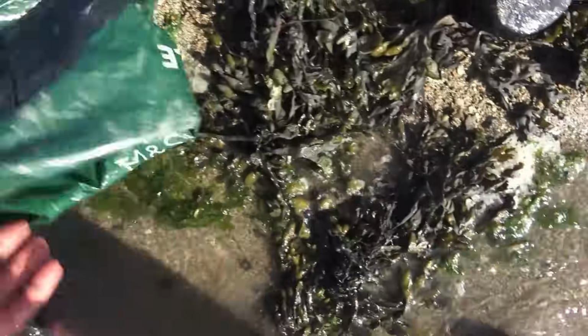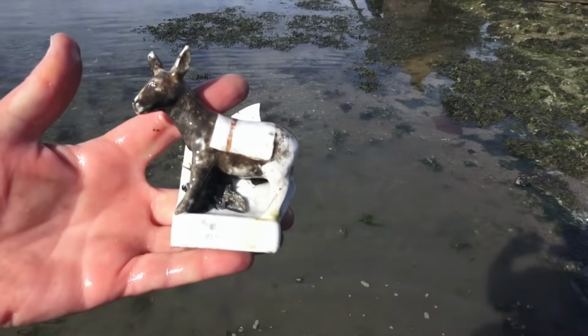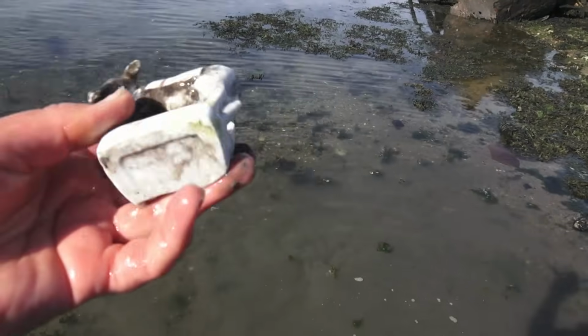Well, do you remember the muddy donkey? Well, it's here. It's had a little bath, and hello little donkey. He's a cutie, isn't he?